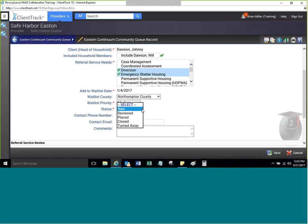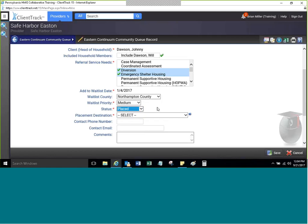Anybody that has a status of new or reviewed, and anybody placed on the queue as brand new is set up as new, those are considered active clients needing services on the list. However, if you set them to placed, closed, or turned away, they are considered no longer active and are no longer on the active queue. We no longer need active housing services. Placed is actually the positive outcome, meaning, hey, this client was placed into a permanent housing situation, or their housing situation was resolved.